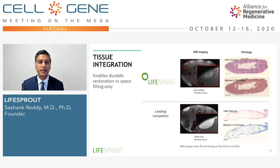It's also illustrated here. When we've put this material into animal models, we see a nice integration, as is illustrated both by the MRI imaging here, the non-invasive imaging, as well as by histology. What you see with our material is an outside-in remodeling of the material and natural tissue ingrowth confined to the space where the filler was injected. And that is in distinction to a market-leading hyaluronic acid-based filler, which is just an inert biomaterial. It fills space, and then as it's resorbed over time, leaves very little tissue or regeneration in its wake.